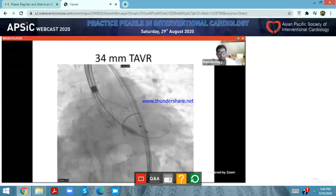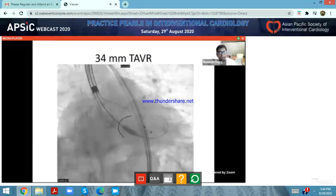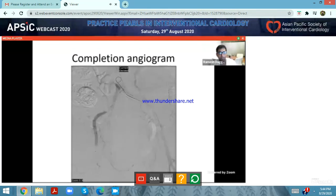And we delivered that 34 millimeter valve without any problem. So here's the completion angiogram. It looks okay. We delivered a MANTA here. There is some slow flow for that.